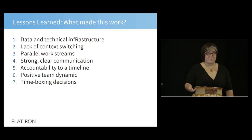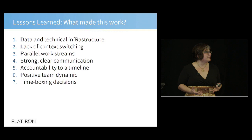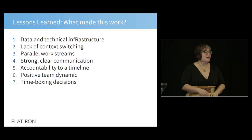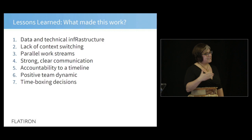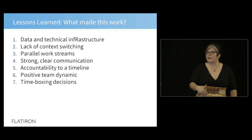Also the strong and clear communication. This is obviously important. I think the people who were involved, making sure that we were really explicit about a lot of the decisions we were communicating, as well as just being in the same physical room to help that go quicker and easier. And then I think accountability to a timeline. Because we said we need to get this done in 2 days, we actually had that detailed timeline that you saw. We were able to say, well, we need to get this done in the next hour or the next half hour. And that really pushes things forward, as well as not just setting up the timeline, but being accountable to the timeline and checking in on it.